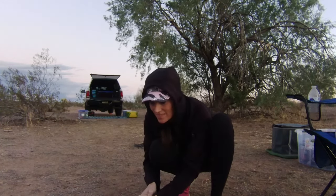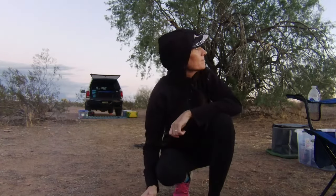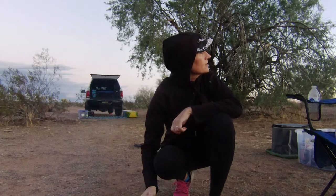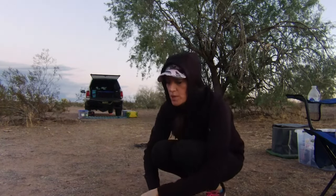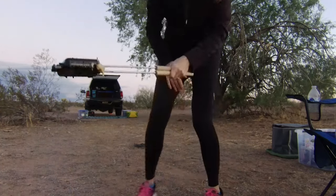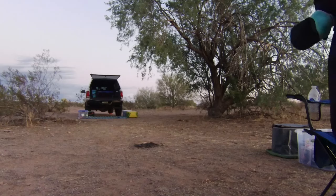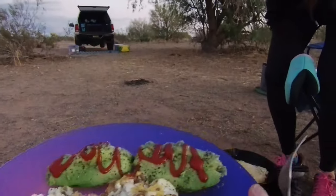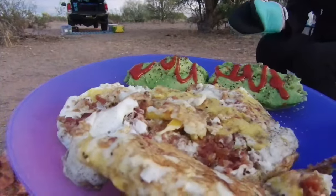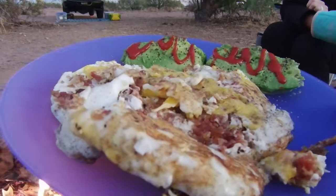I'm glad I'm making my own. I can't make another one. Why? Because you ate all the eggs. No, there's one left. Maybe I should just put it in your pan. You could. Yeah. Man, that fire's burning quick. Look at that, guys. Ooh, bacon and eggs and avocado with some sriracha.